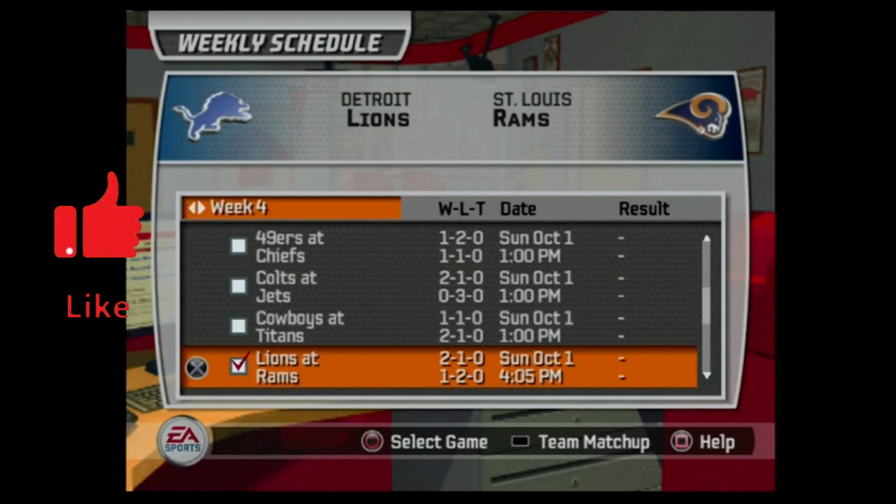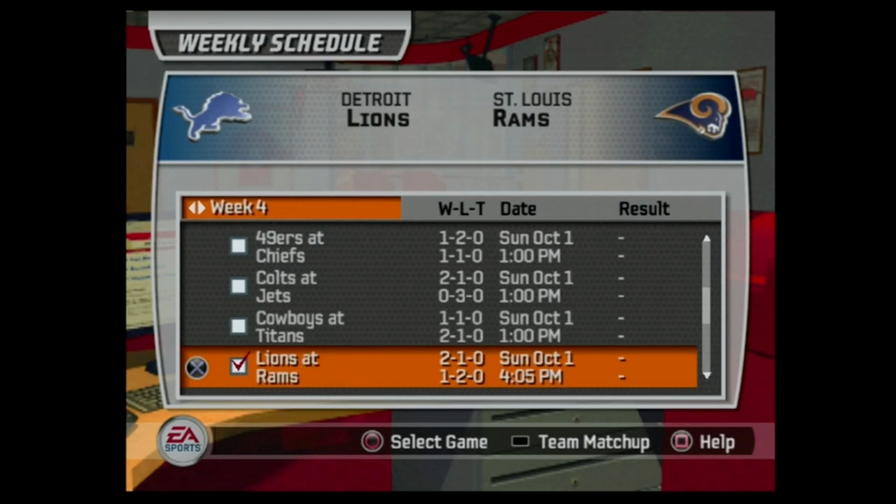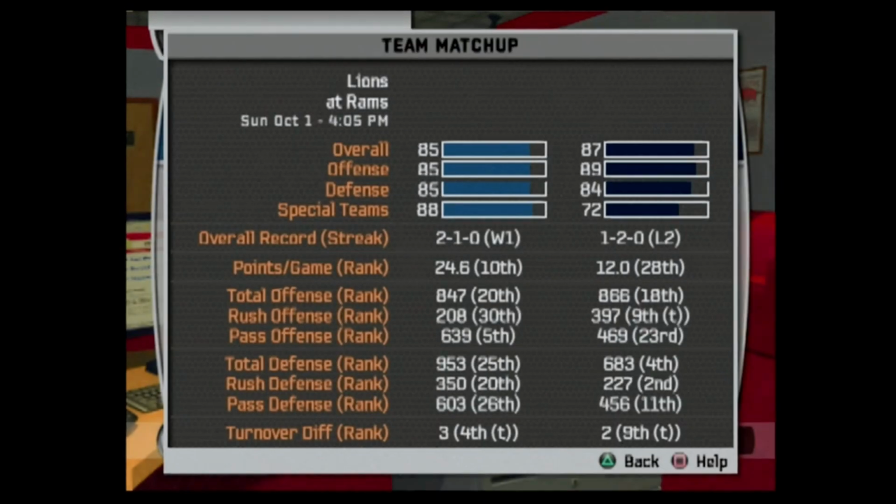So next up, we take on the aging greatest show on turf, the St. Louis Rams. They're not what they used to be, but they're still definitely a threat to us, so hopefully we're able to take care of business in the next game.